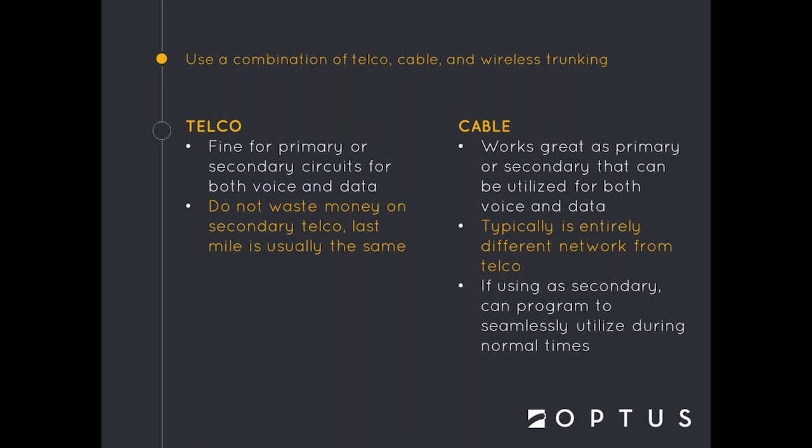But things like cable, that's a great secondary option, because usually that's on a totally different network than your carrier. So, that's a good internet backup for you as well. And then, again, being typically in different networks, the last mile, if you will, is different.